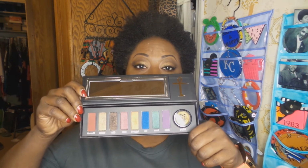No, it took a couple swipes to get some good color payoff. Now, it's got 2 mattes, 6 shimmers, and then a pigment. And it is Egyptian inspired. She says that the inspiration for this palette came from a sentiment versus an actual muse. But if I had to choose a physical representation, I'd say it's inspired by the essence of Egypt, Cleopatra to be specific.